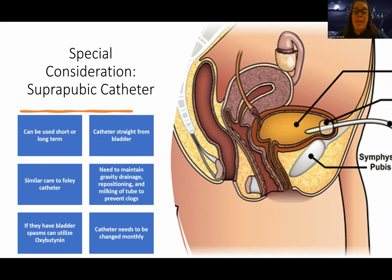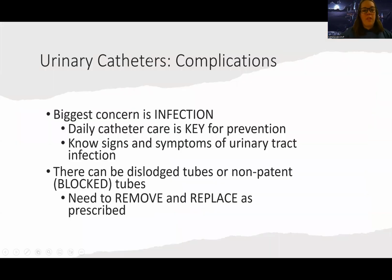We need to maintain gravity drainage with these, reposition it regularly, and we may need to milk the tube to prevent clogs. Now, I've never milked a suprapubic catheter, but it is possible that it could happen. Repositioning the patient definitely helps to get things moving. There are medications like the anticholinergic oxybutynin that we can give if they have bladder spasms. And if they have a suprapubic catheter, they usually need to change it monthly.